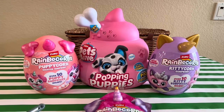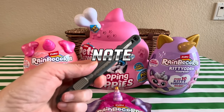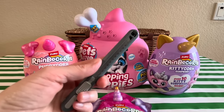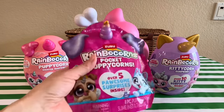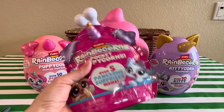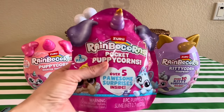With me, as always, for the tougher unboxings is Nate the Great, my box cutter. He's here to help. I picked all of these up at Target. They were on various sales. You know I love a good sale. I should get a shirt that just says, I got it at Target on sale. Or maybe even a tattoo that says that.